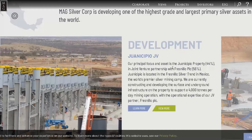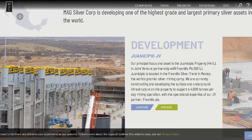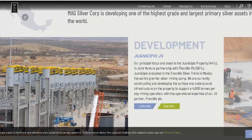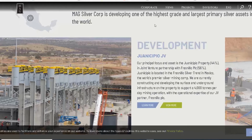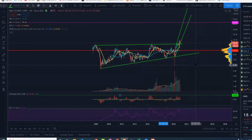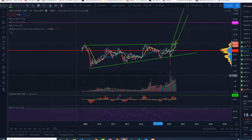So the team, as in the joint venture team, and then the team of people that are exploring and looking for silver, are A-class. They are A-class, and you can find that out for yourself on YouTube, because there are plenty of interviews of serious people out there backing these guys, and I am just going to be the latest one of them because I'm not a serious person, but yeah, I'm just riding that wave. So we have their chart up now, MAG Silver.